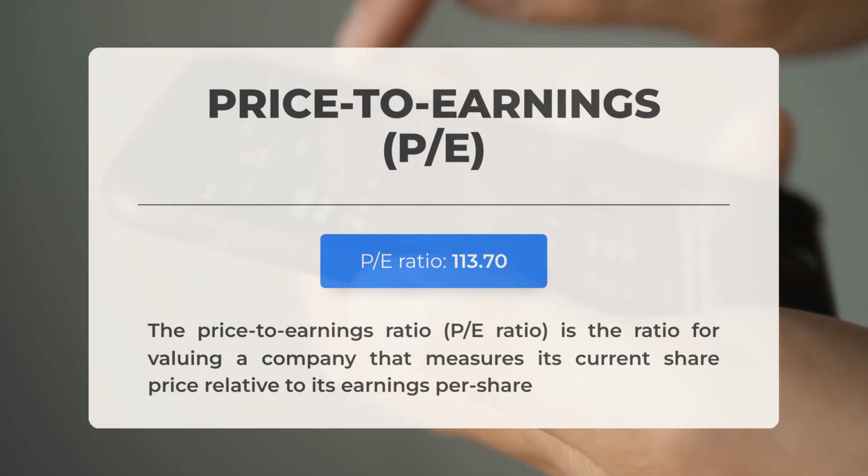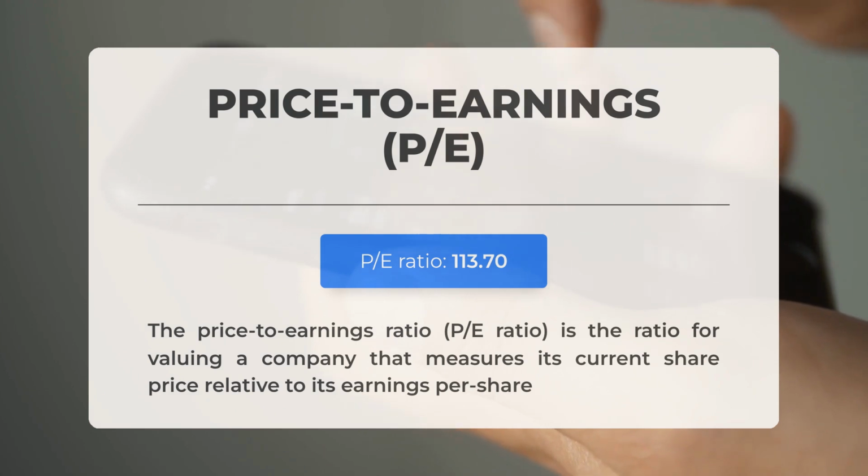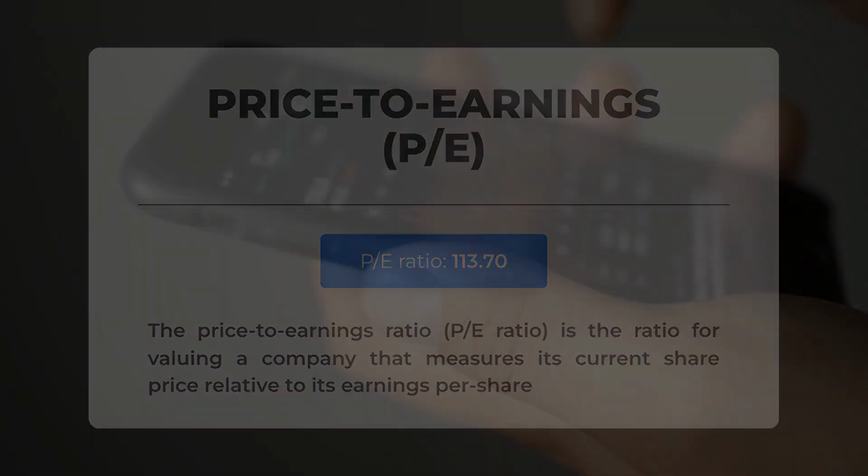In other news, the upcoming earnings report for the first quarter of 2025 is anticipated on the 22nd of April, 2025. Analysts' consensus estimates stand at 470 cents. Pay attention to these figures, as they can significantly influence stock prices.